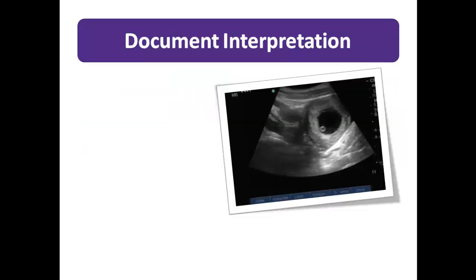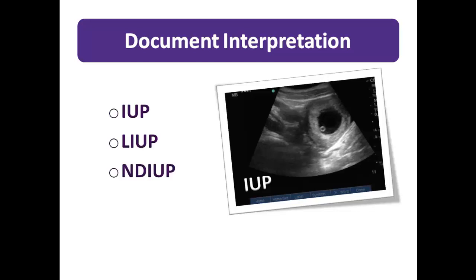As a reminder, as you archive your studies in QPath, be sure to document your interpretation on all of your OB scans. There really are only 3 choices that you need to entertain: IUP, LIUP, and DIUP. Be strict with yourself and manage your point-of-care assessments safely.